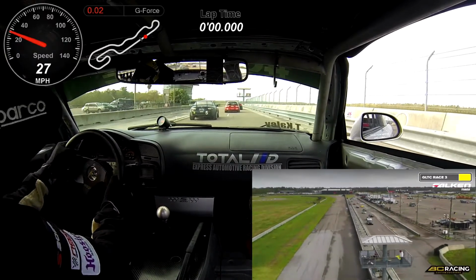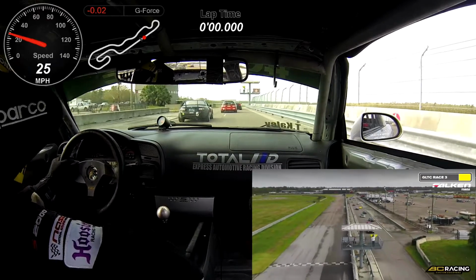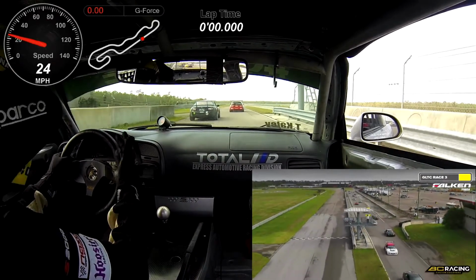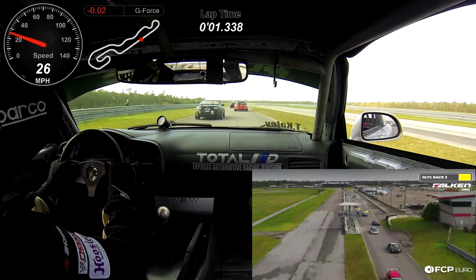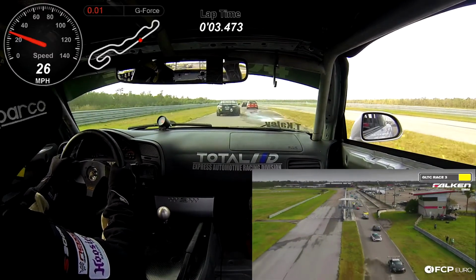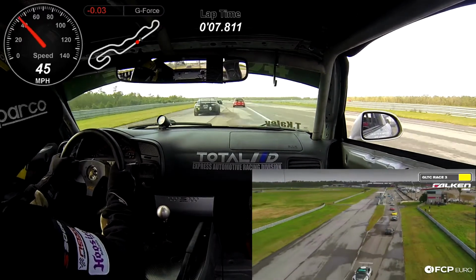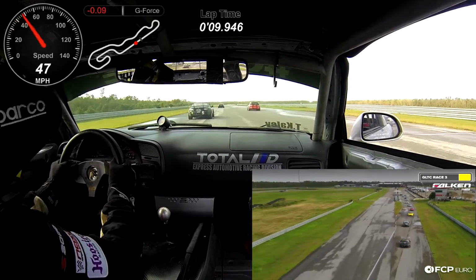Scott Adams in a white, older-bodied Acura Integra will start alongside Patrick Reyes in a black Honda S2000. We had a great battle with Frederick Scott in a mid-90s Mustang. That car is not on the grid, so he won't take the start, which means Brian DeVries will get moved up a spot to 12th, starting alongside Patrick Reyes in that 6th row.